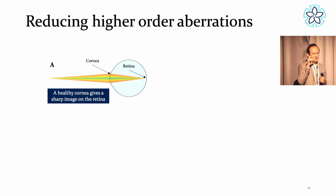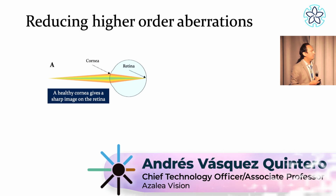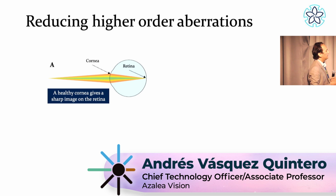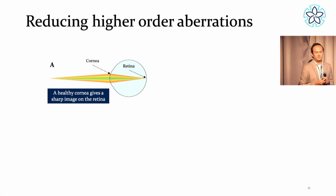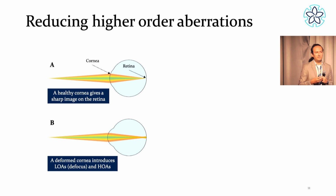And then why is this type of pinhole effect important? On a healthy eye, regarding higher order aberrations, a complete optical system allows the light that comes here from the left to land on the retina, and then we have a sharp image in the fovea. But if you have any type of deformation, just geometrically, such that the cornea is not spherical, that it has some astigmatism, etc., then we can introduce lower or higher order aberrations, and then you can see here, maybe not so clear, that the image is no longer sharp on the retina, and then you don't have a sharp vision.